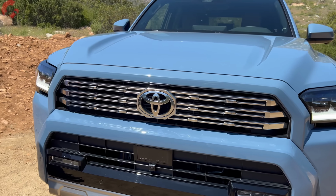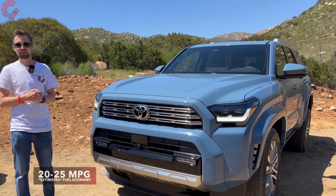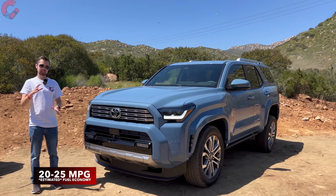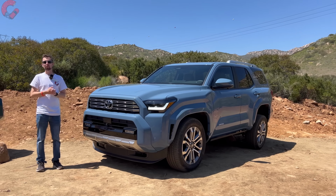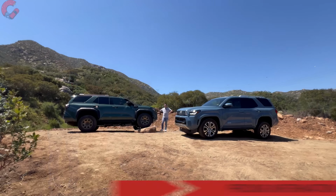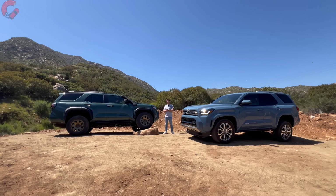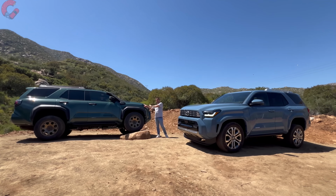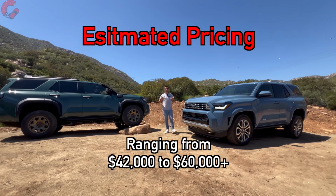Now, as far as fuel economy is concerned, the current 4Runner is rated at about 17 combined. This model here we expect to be somewhere in the mid to low 20 mpg combined range, just like with the brand new Tacoma and its new powertrains as well. Now, if you're curious about pricing, no official pricing has been released by Toyota. However, we do expect high-end models like this Trailhunter sitting to the right of me and the Limited model to the left of me to be pretty pricey.